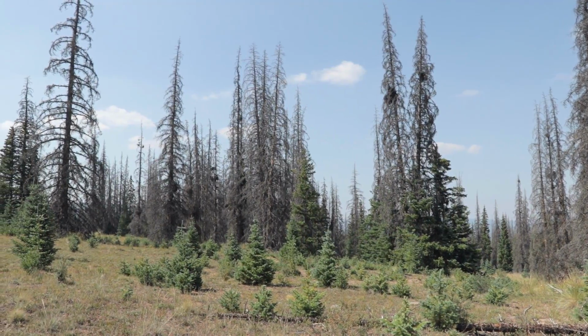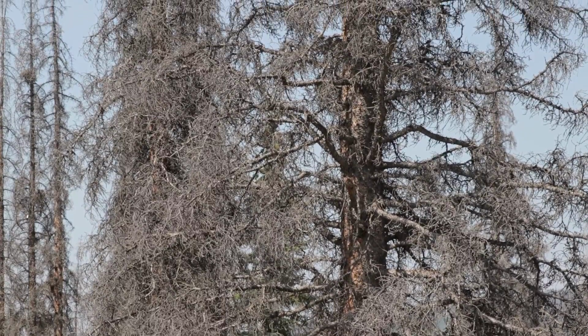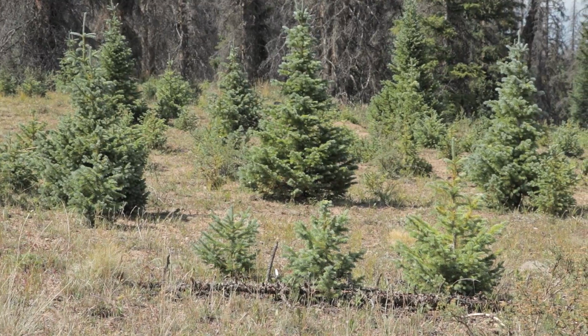Man, it is blazing hot out here. Really sad to see all those dead forests as well, but you can also see the new baby trees starting to grow. So it's coming back, it's just gonna take time.